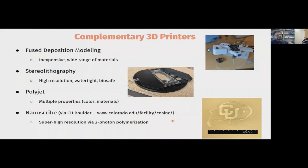And in some cases, if it would be appropriate to use this FDM printer, we can print it for you. In other cases, we can advise you on which type of printer would be best to use for your needs. And we can outsource it to other printers off campus that we have relationships with that have these types of printers. And again, this Nanoscribe printer is a pretty new development.